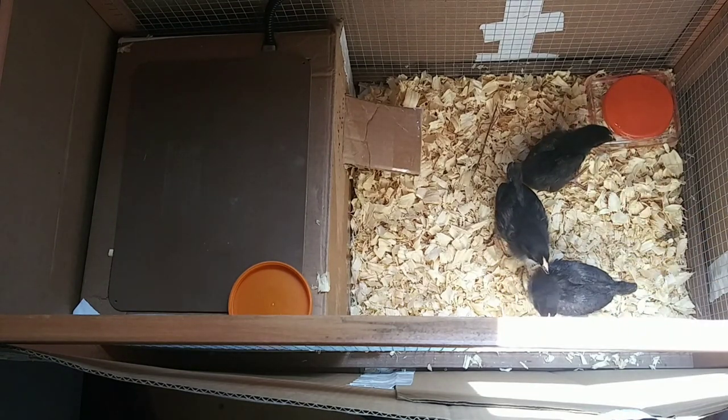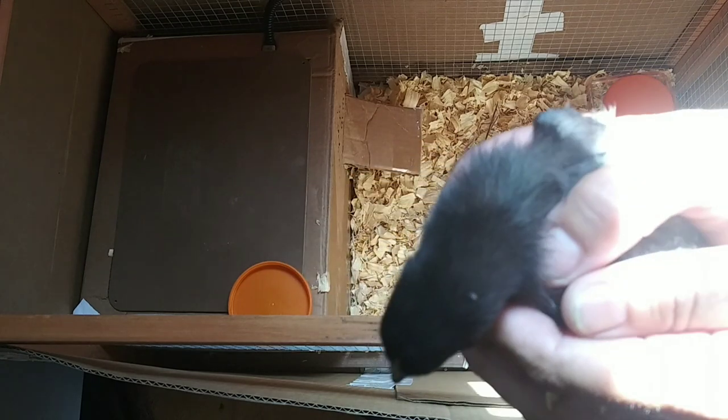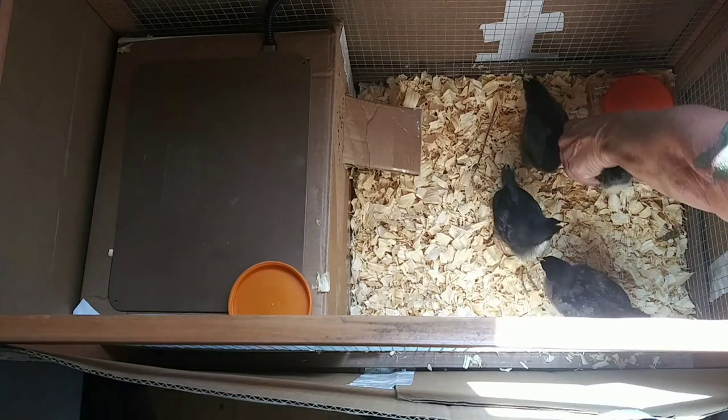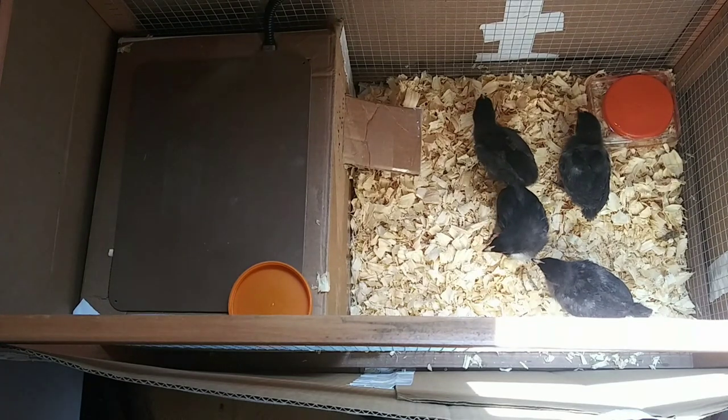And another Asian black. Beautiful chicken. No pasty butt. I know you guys are stressed. I know. There you go, there's some water. Now for the last two.